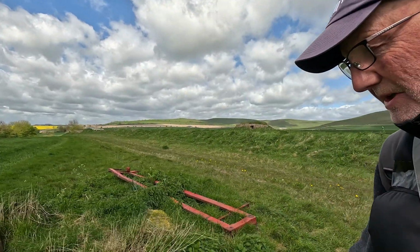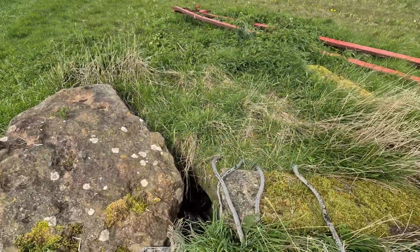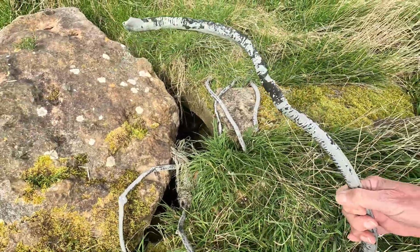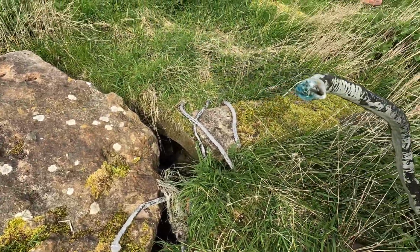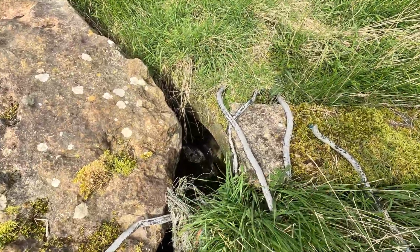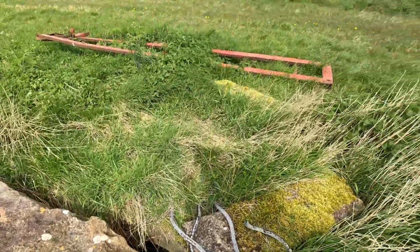You can see some evidence there. There's some of the old lead cable here that was used on the airfield. This is lead cable of some sort, and you can just about see down inside there. It's been backfilled with rubbish.